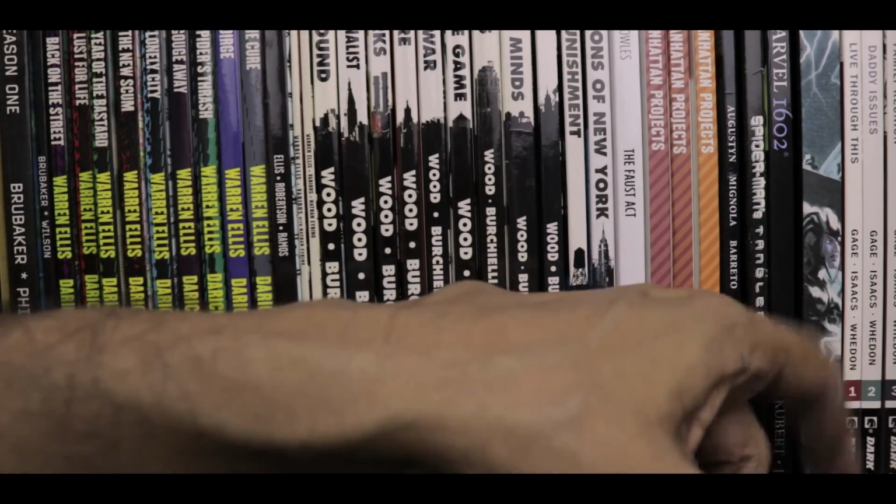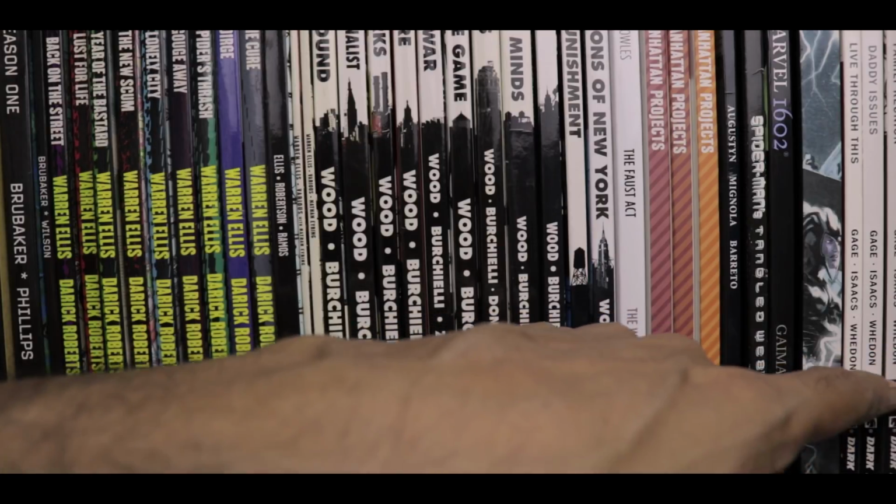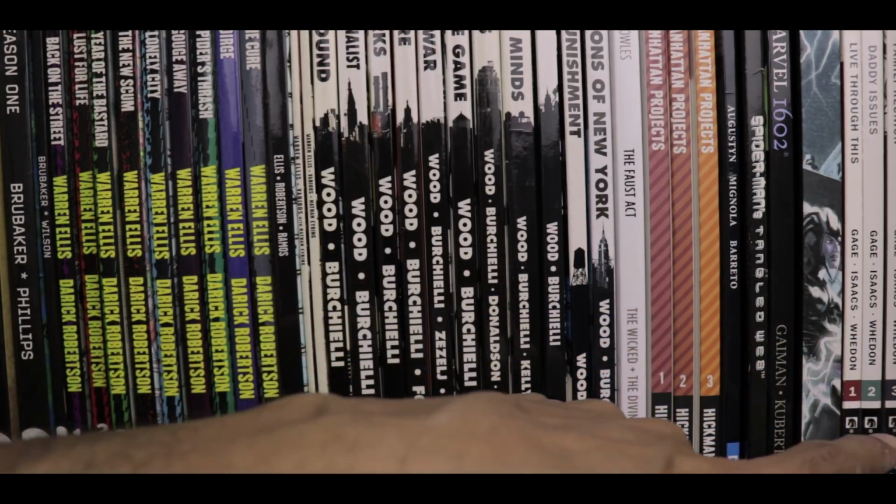I'm a fan of the Buffy universe, so I've tried to read the Buffy stories and comics. Some of them are better than others. These ones are okay, not great, not terrible.